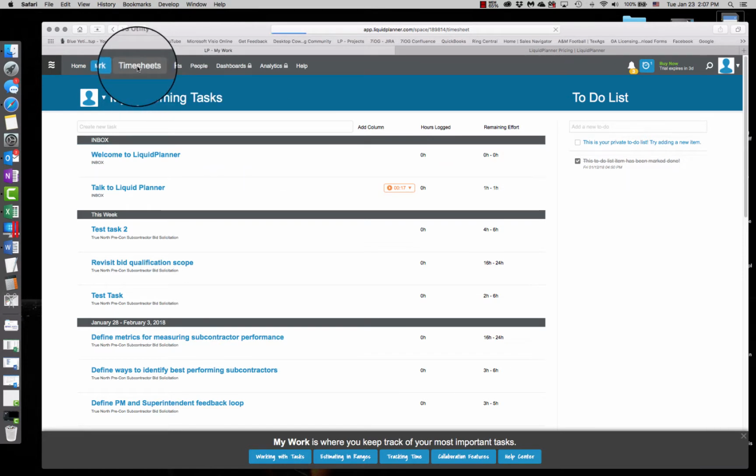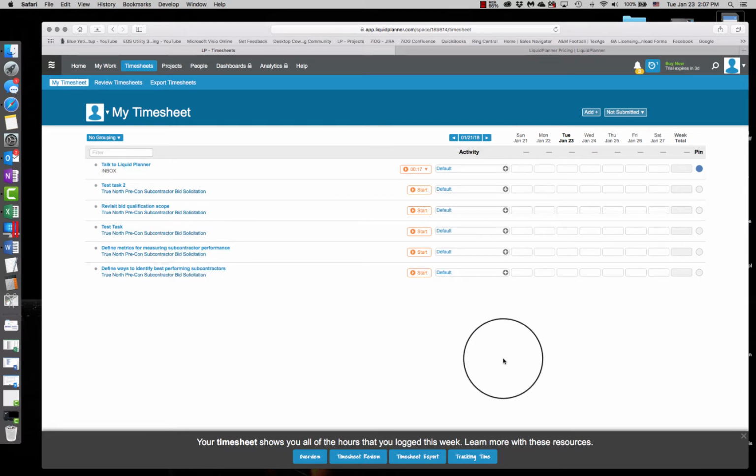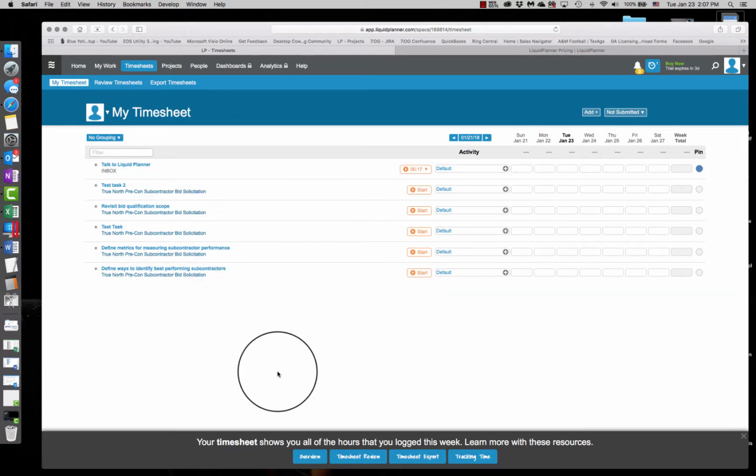We'll skip the timesheet view. It's pretty straightforward. You can see what tasks you work on every day, so you can monitor how the team is doing against your target plan, and you can monitor which tasks are being worked on at which times, and it provides you billing data for clients you submit to billing.